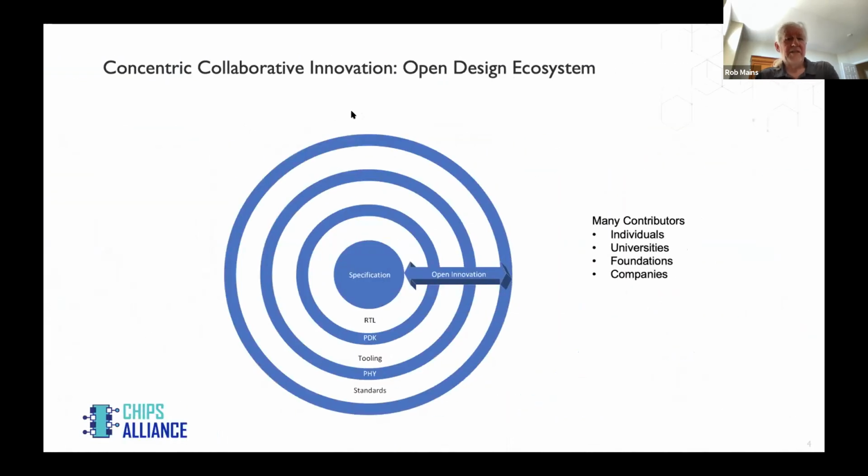So what CHIPS Alliance is really doing is creating what I call a concentric collaborative innovation ecosystem. In other words, openness all the way from specification out to standards. And that includes such things as RTL, PDK tooling, open PHYs, that really is hoping to change the overall landscape and to allow for collaboration between different players to bring the best innovation possible forward. Next slide, please.